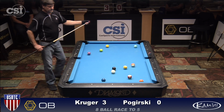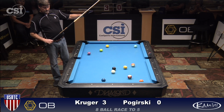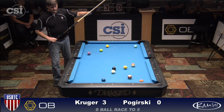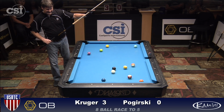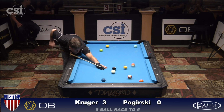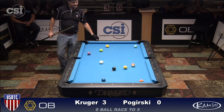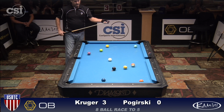I like swinging around here with low right, 2 rails to the center of the table. He can follow forward too if he wants, but I think his choice is to go around. And that'll work.